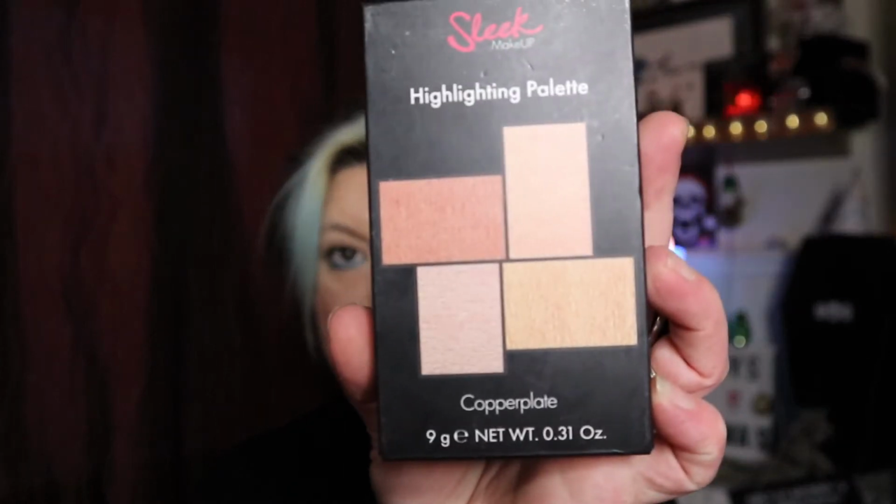One that is being decluttered we got from, I think it was from a glossy box at the beginning of this year. This is the Sleek Highlighting palette. You could have got two different shades. I think one was for lighter skin, one was for darker skin. I got the copper plate, which is for darker skin. I think I literally swatched it, if that. It's still sealed on the top. I think on the bottom I undid it, yeah.